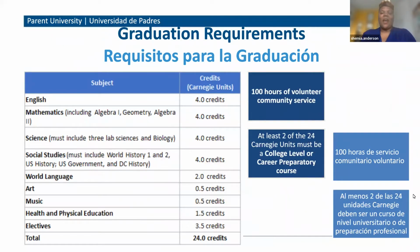Thank you, Lindsay. As Lindsay said, every school is very unique when it comes to our graduation requirements. But in order to get the standard DCPS diploma, we are requiring 100 hours of voluntary community service. And at least 2 of the 24 Carnegie units must be a college level or career preparatory course. As you can see in our guide, we break it down by the subject areas and then the amount of credits that you can obtain.